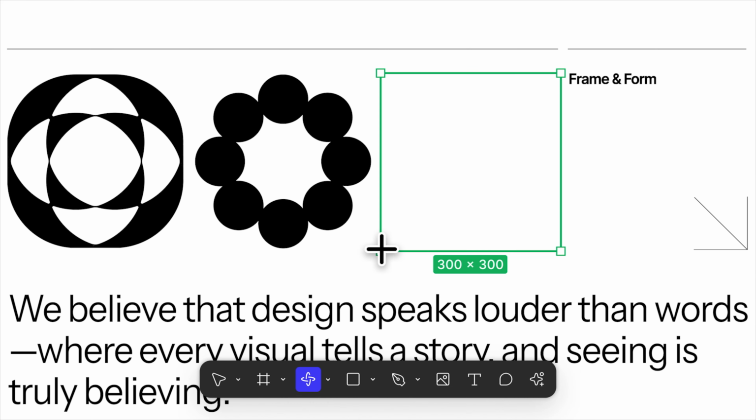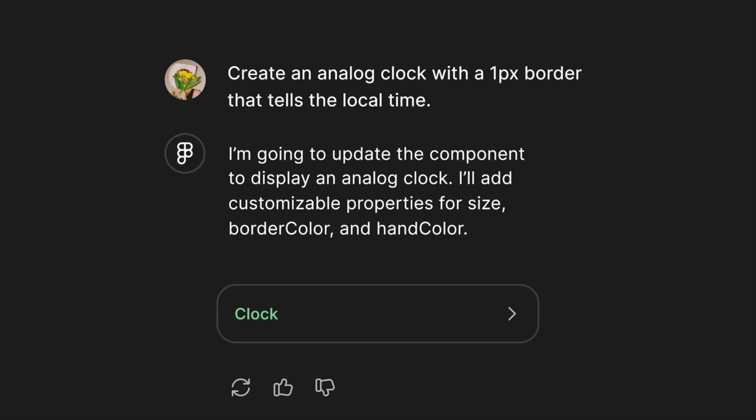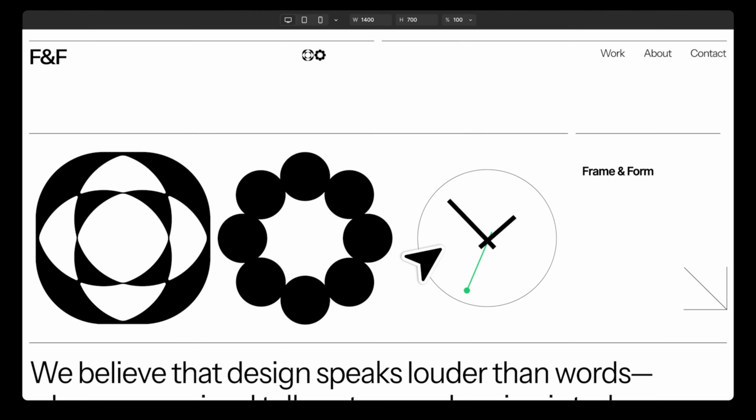You can also use Figma Make to insert really cool things using AI. For example, this is one example that they showed where they just add in a clock. So why design it ourselves? Let's ask Figma Make to make it for us. It's even going to actually work, as you can see.